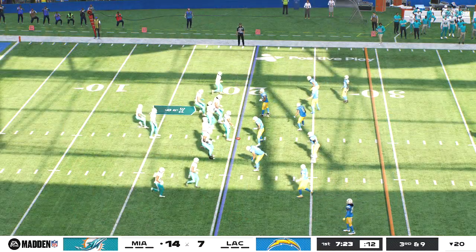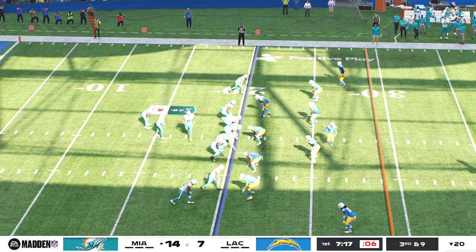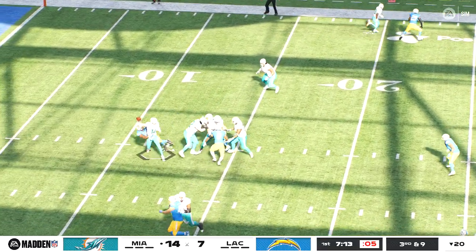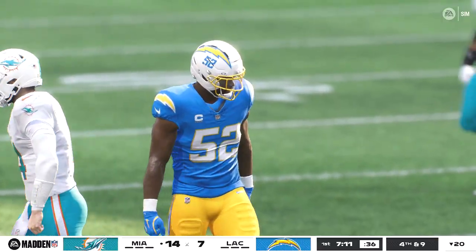They need to get to the 29 here, facing 3rd down. They'll bring Waller in motion here. On 3rd down, it's Ewers. They'll be forced to just throw that one away. It's incomplete. So I really like the decision, Mike.